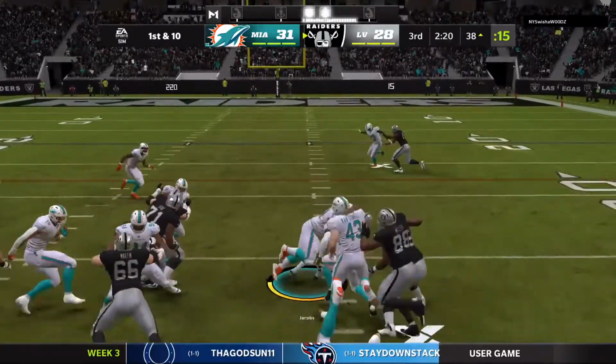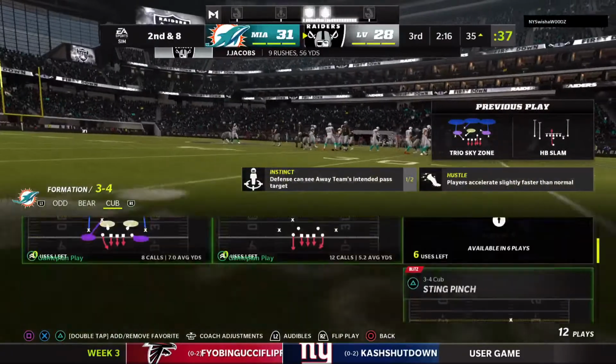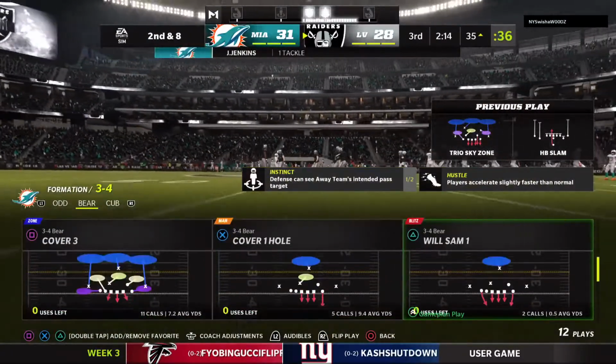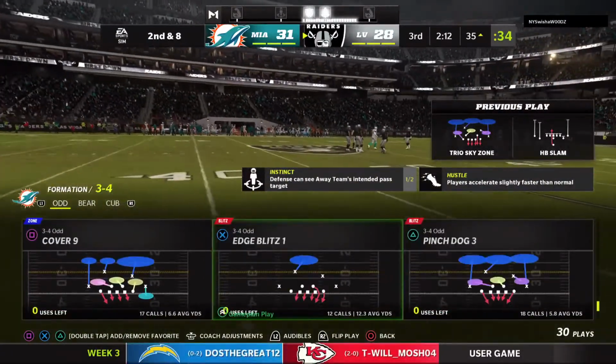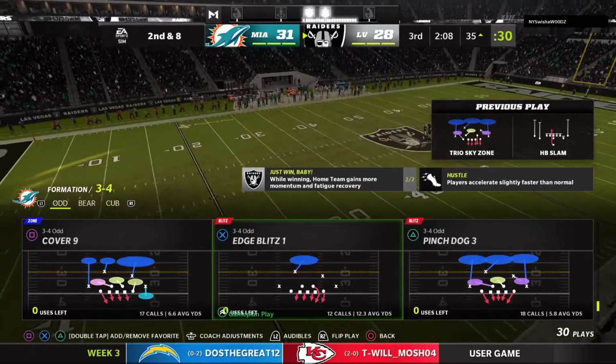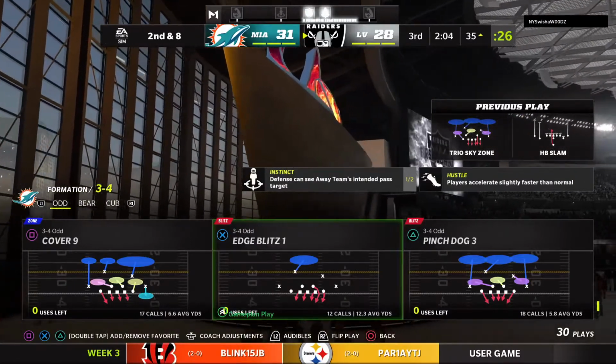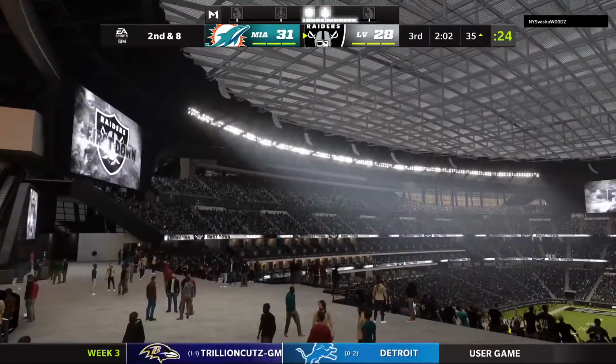Now a carry for Jacobs. And nothing much materializing there on the first down run. He'll get a couple, and that's it. Well, any lane that might have been open there was closed pretty quickly, and that was because the defensive front, they won that battle at the point of attack at the line of scrimmage. They used great leverage, held their spot, and stacked him up.